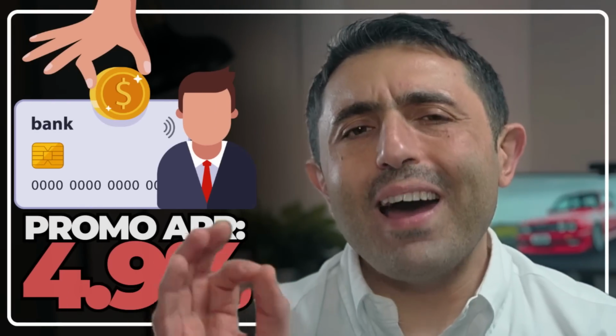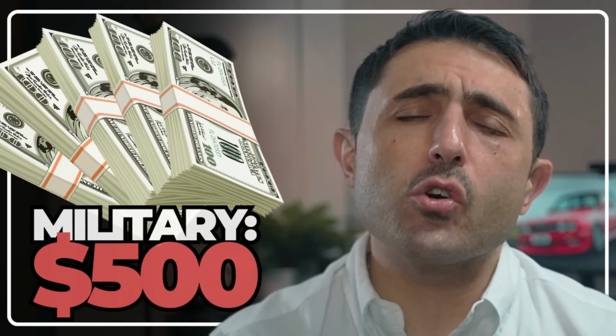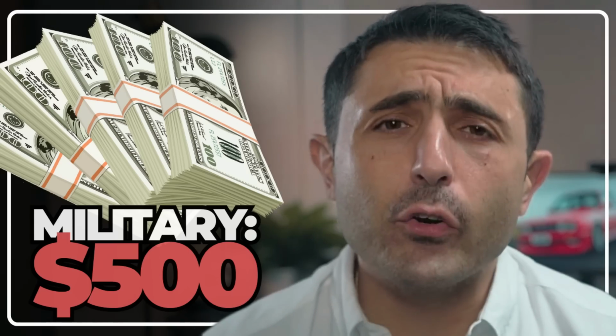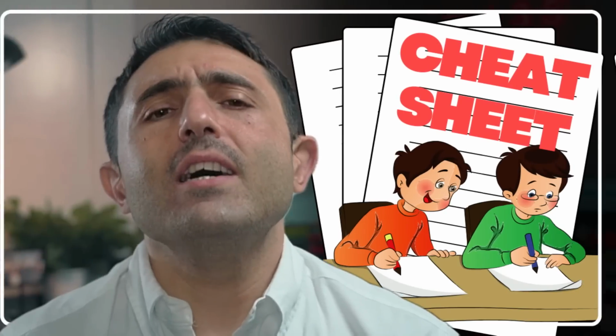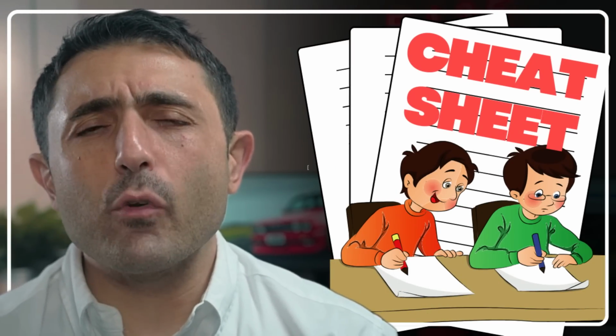Subaru rarely offers rebates. It's actually pretty strange to ever see a Subaru dealer cutting rebates and other promotions. You do, however, see promotional APR offers, and that is available on the Crosstrek, though it's nothing to write home about at 4.9% for 60 months. Confirmed. Literally, no rebates unless you're a member of the military, in which case you would qualify for $500. How do I know all this?